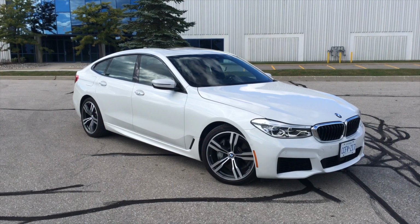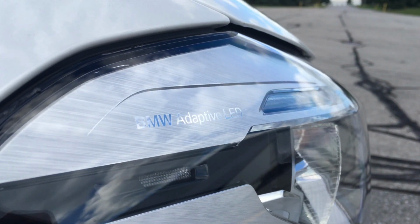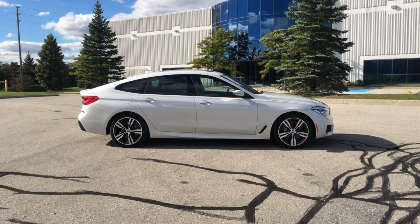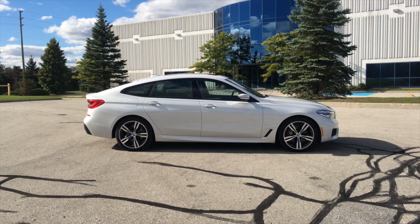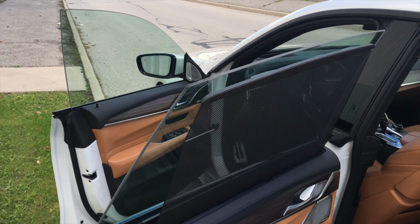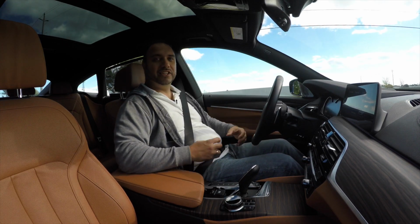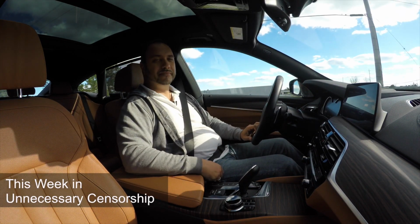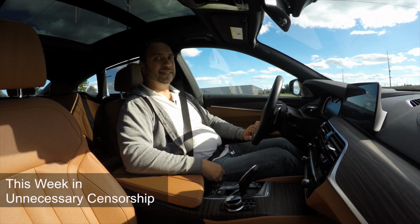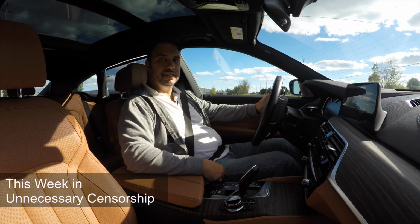The outside features the typical aggressive BMW look. LED lights all the way around. BMW's use of stretched lines are throughout the car, and like the roof line, that extends all the way to the rear. The doors use a frameless window design that I really like. But from the side, if you look at it, it's got an elongated stretch shape.